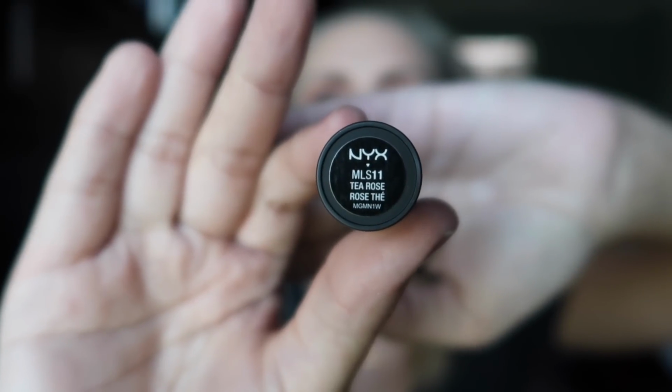So I'm doing the NYX, and this is in the matte lipsticks. I love their lipsticks in the matte line, and it's in the color Tea Rose. This is just a really mauvey natural color, and I just think that it looks good for fall and it looks good with the orangey eyes.